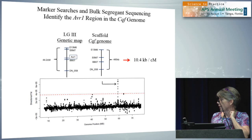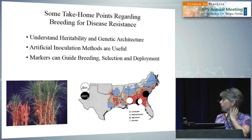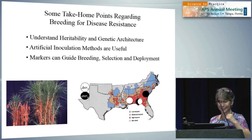So in conclusion, take-home messages for breeding. You have to understand the heritability and genetic architecture of the individual gene. The two examples, fusiform rust and pitch canker, are very different: gene for gene, not gene for gene. Artificial inoculation methods are useful, and not only useful, but important and essential in mapping. Markers guide breeding, selection, and deployment, and I would add that the more perfect your markers are, the better off you are.